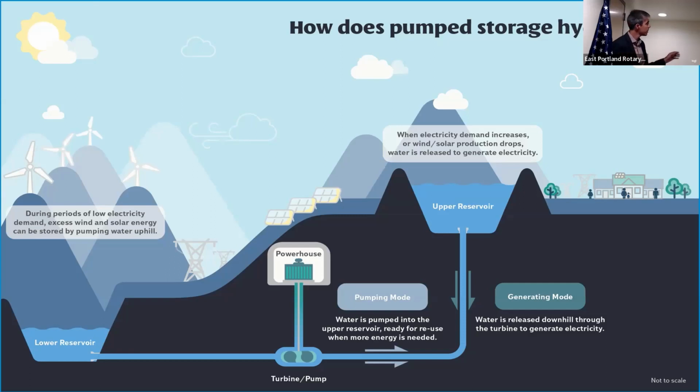That energy is used to pump water from the lower reservoir into the upper reservoir itself. And then during periods of time when there is need for electricity, but the sun isn't shining or the wind isn't blowing, that water is released and you have 100% carbon-free on-demand electricity.